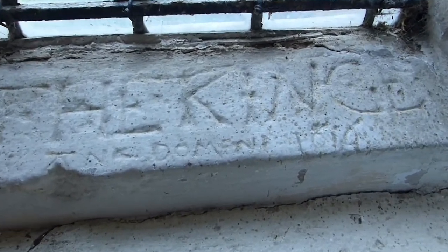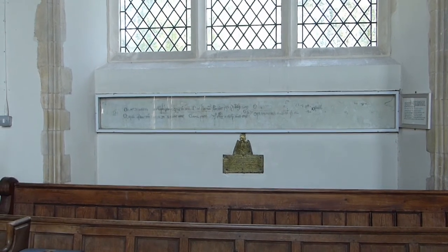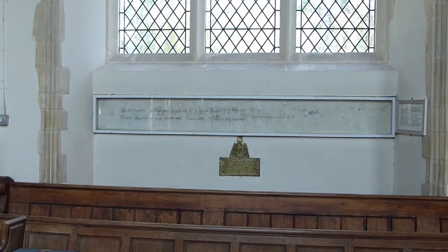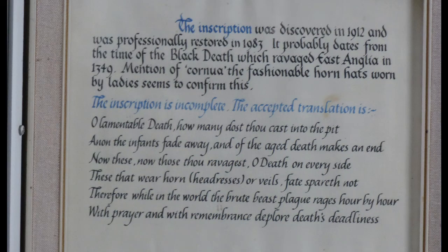The crowning feature of this church, a remarkable Latin inscription written at the time of the Black Death in the 14th century. The inscription reads, "O lamentable death, how many dost thou cast into the pit? Anon the infants fade away, and of the aged death makes an end. Now these, now those, thou ravagest, O death, on every side. Those that wear horns or veils, fate spareth not. Therefore, while in the world the brute beast plague rages hour by hour, with prayer and with remembrance deplore death's deadliness."